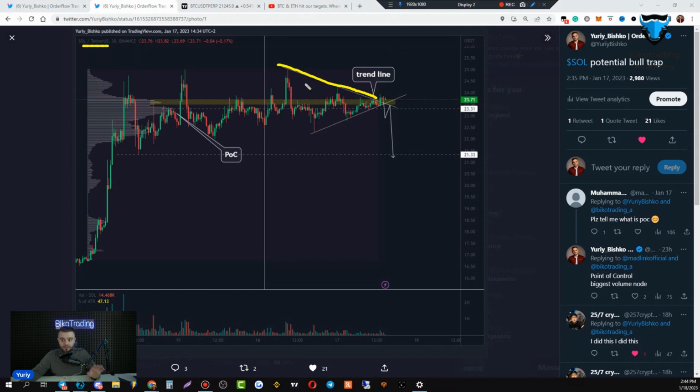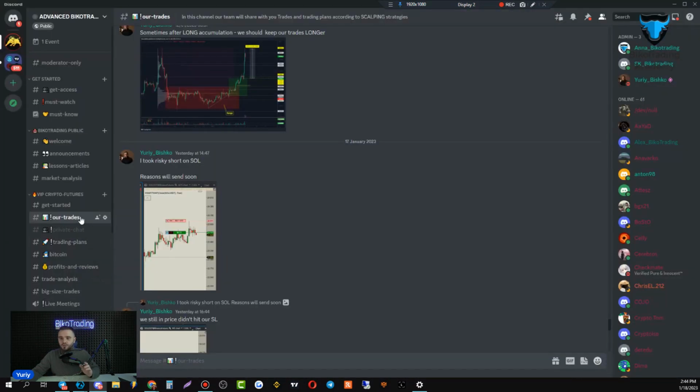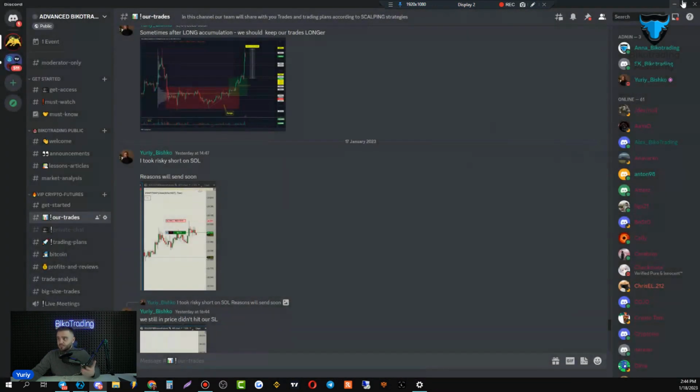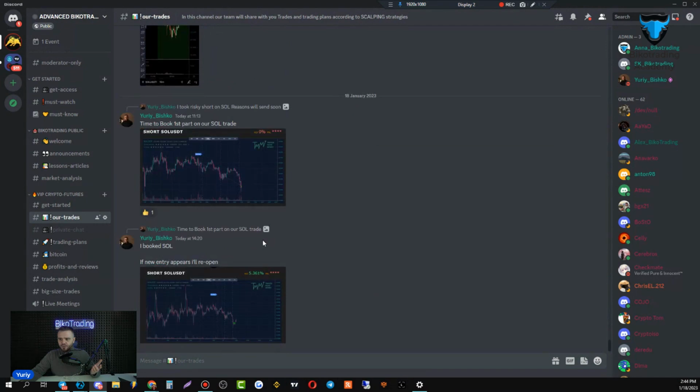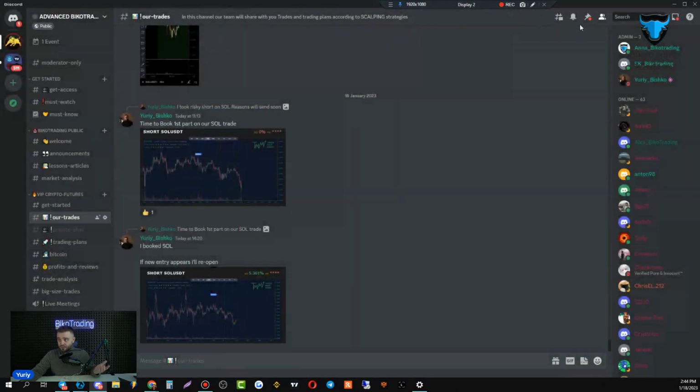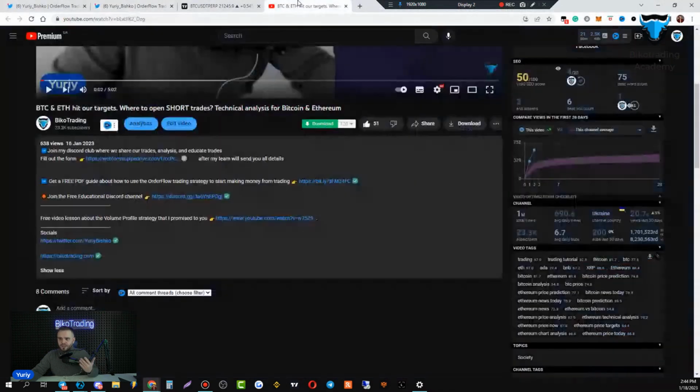A lot of traders traded, and yesterday I saw how a lot of people got stopped here, and after that price went down. With our community, we immediately took a short trade with tiny stop loss, and at this moment we already closed it with 5.36% of profit.